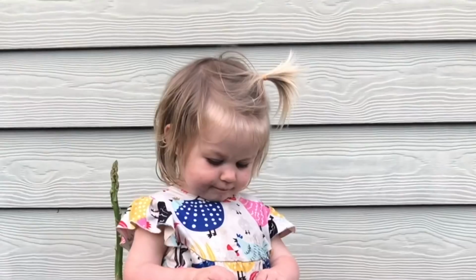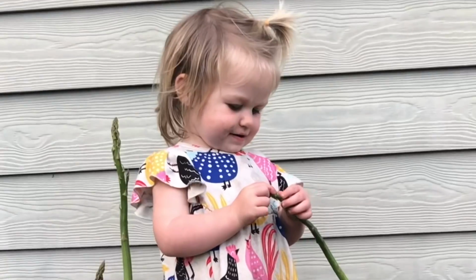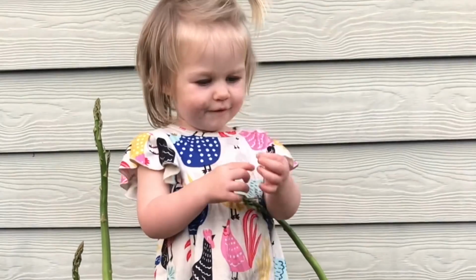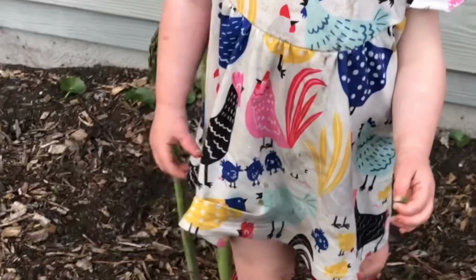What is that, Joe? Asparagus. Is it as tall as you are? Yum, yum, yum. Look, we've got another one growing here. It's a baby.